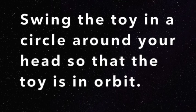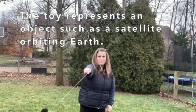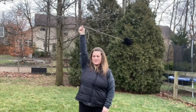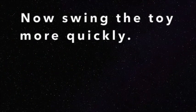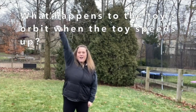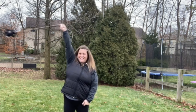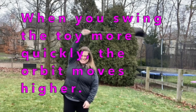So I want you to swing the toy in a circle around your head so that the toy is in orbit. The toy represents an object such as a satellite orbiting Earth. Now, swing the toy more quickly. What happens to the toy's orbit when the toy speeds up? When you swing the toy more quickly, the orbit moves higher.